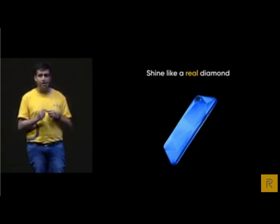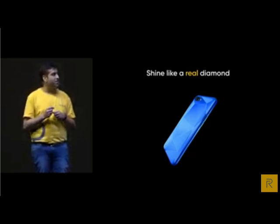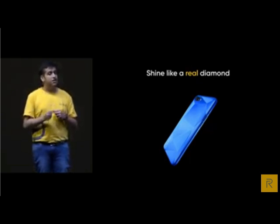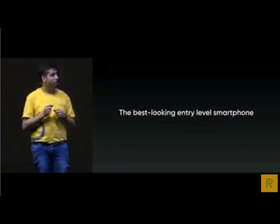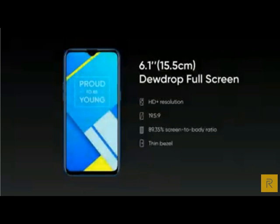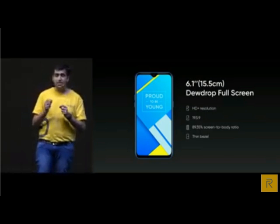While you are holding it in your hand, you will really feel that there is something very premium in a flagship level device. Although the C series is entry level on Realme's product map, we are bringing you flagship level design in this C series. This is truly what we want to offer to every Indian, the best-looking entry-level smartphone. Moving to the front, it's going to be a 6.1-inch dewdrop screen. Again, for the first time in this price segment, we are adopting an immersive dewdrop screen with close to 90% screen-to-body ratio, HD plus screen, and most importantly, the bezels are very thin.